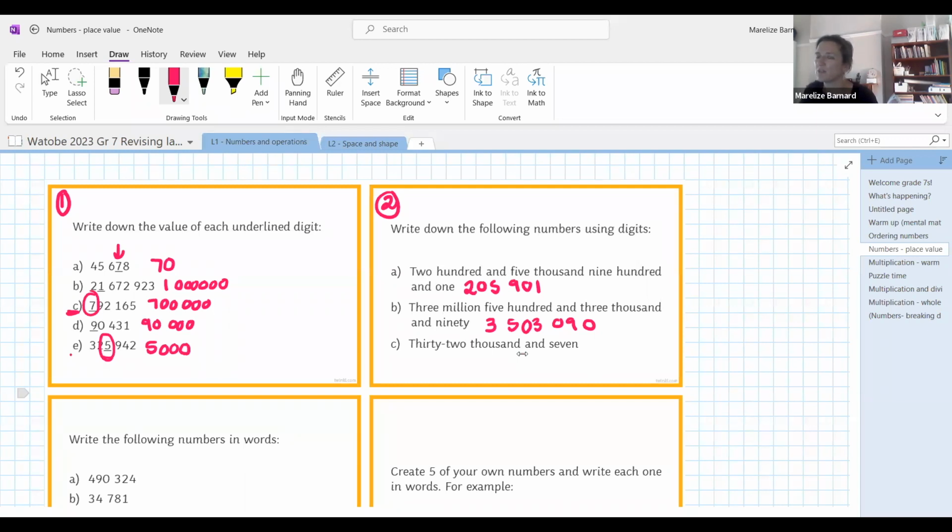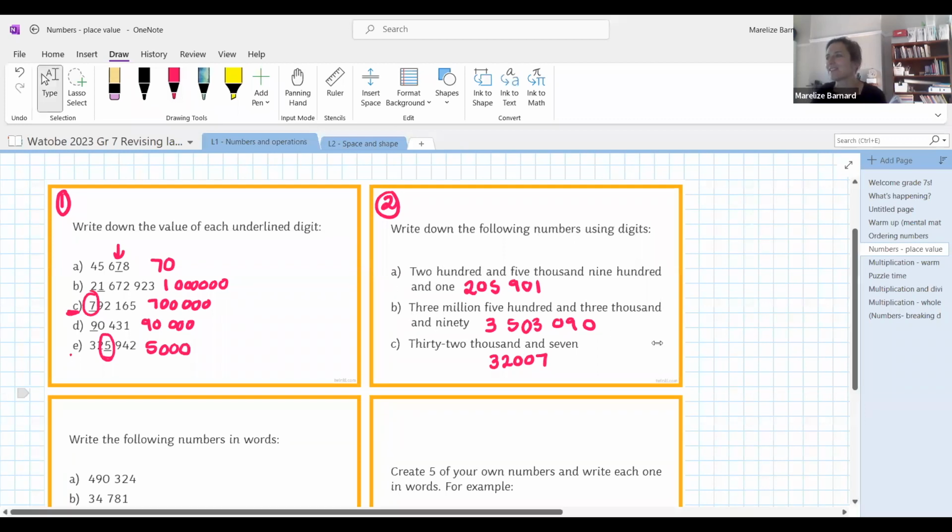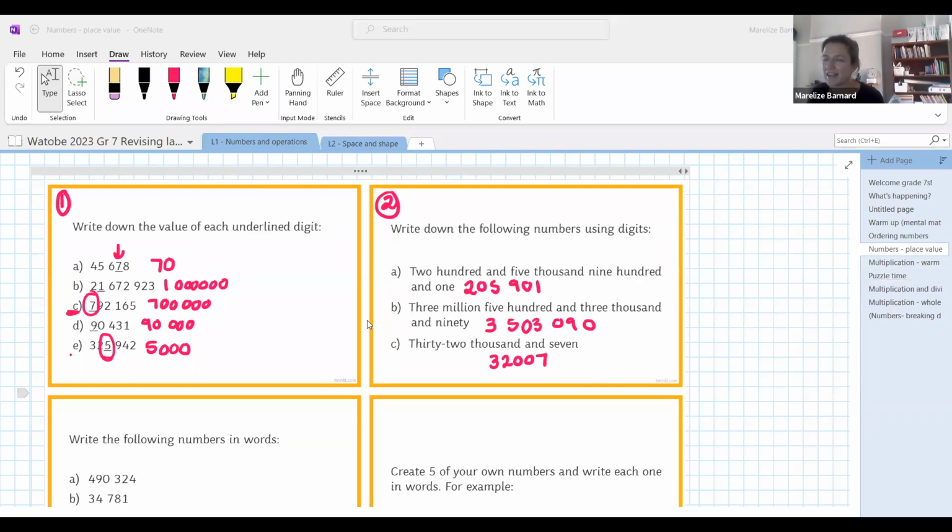And then Letabo is next. Give us the last one, Letabo. Must I say the number? Yeah, just give me the digits that I must write. Okay, I said 32007. 32,007. Well done, Letabo. That is right on the money. Excellent. I see some answers coming through in the chat as well. Everyone else who didn't get a chance now to answer, next time, put your hand up again and hopefully you'll get a chance then. But well done. Excellent, everybody. Really, really doing well.